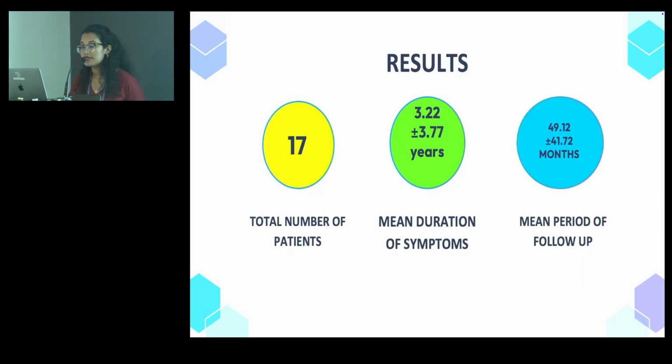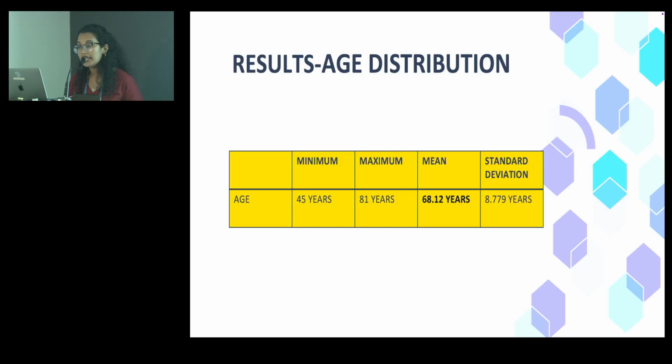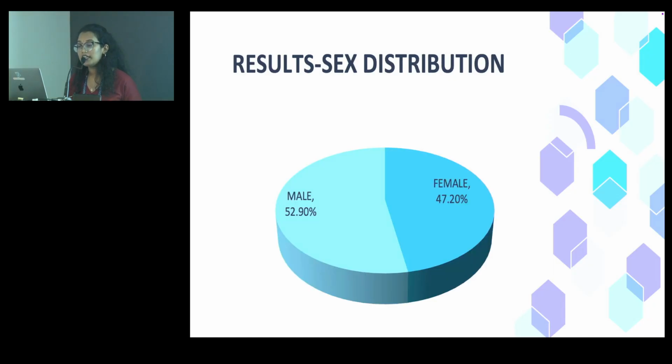Moving on to the results, we had 17 patients who were histopathologically diagnosed with basal cell carcinoma, with a mean duration of symptoms of 3.22 years, a maximum follow-up period of 120 months, and a mean follow-up period of 49.12 months. The mean age at presentation was 68.12 years, and there were no cases below the age of 40 years. In our study, there was a slight male predominance.